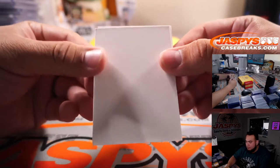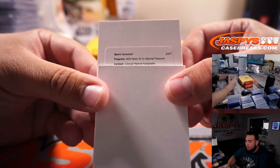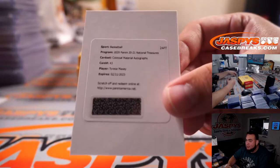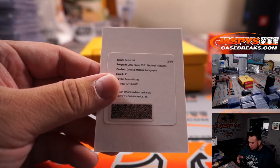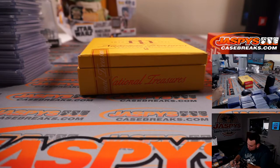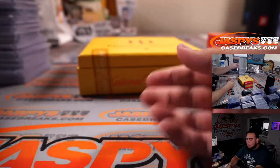Good luck. Colossal Material Autographs. Card number 43. Tyrese Maxey for the 76ers. Part of the RMB that's going to spot zero, Matthew. There you go. And there you go, guys. Unfortunately, no big true RPA, but we did get a nice Tyrese Maxey there, redemption.